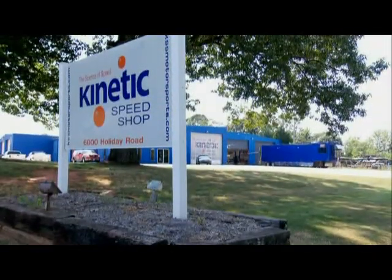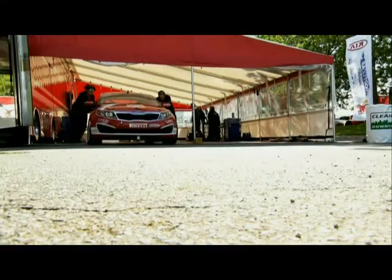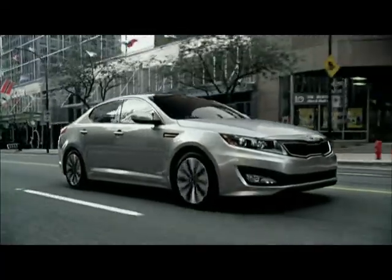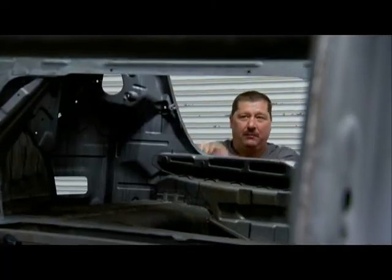The Kia race team at Kinetic Motorsports take Optimas right off the factory floor and convert them to race-ready vehicles set to change the image of this grocery getter once and for all. The production car, when we first got it, I think was a very pleasant surprise. It looked like a sleek car, so aerodynamically, we didn't have any sort of sharp edges jutting out for us to try and overcome.